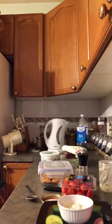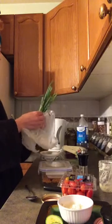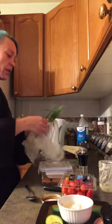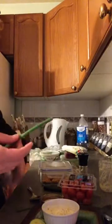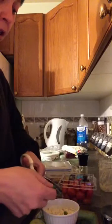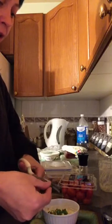Okay, so I'm going to grab just a little bit of green onion to throw on top of that. And I'm going to show you my other quick trick too when I'm lazy and I don't really feel like getting out my cutting board just for one thing. So I'm going to take one piece of my green onion and I'm just going to trim it. And then I'm just going to take my scissors and fold it in half, cut it, and just trim it right on top with my kitchen scissors. And then it's quick and easy, and I'm not pulling out my cutting board just to do a little bit.